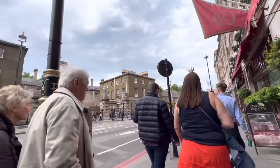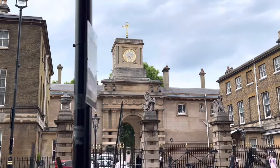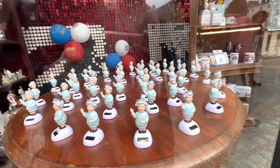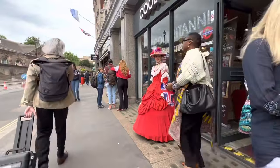For me, that is a town of 30,000, 50,000 population. Dense population, yes. So many queens. Yeah, waving. Nice. Hopefully. Oh wow.